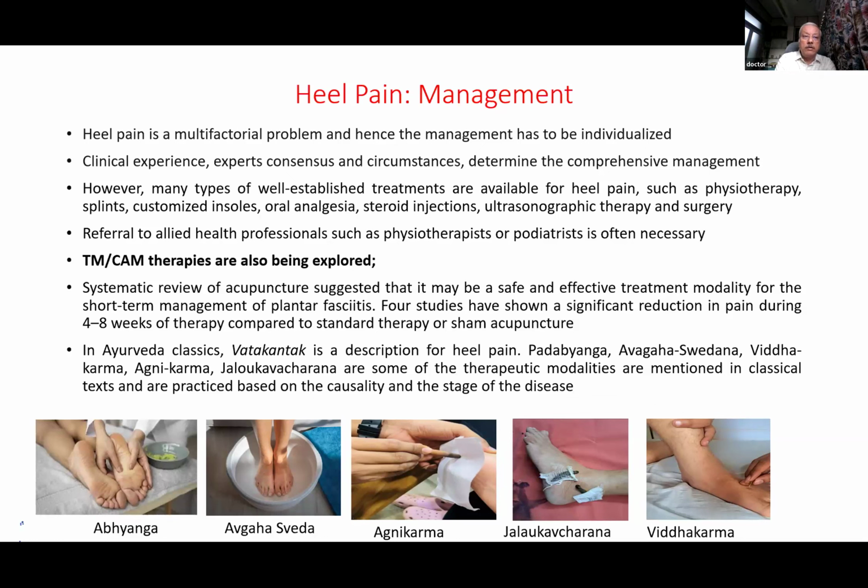but whether it also manages disease modification, what is happening behind the heel pain. In Ayurveda classics, Vata Kantaka is the description for heel pain. There are many various causes, as we know, but I won't go into the detail.